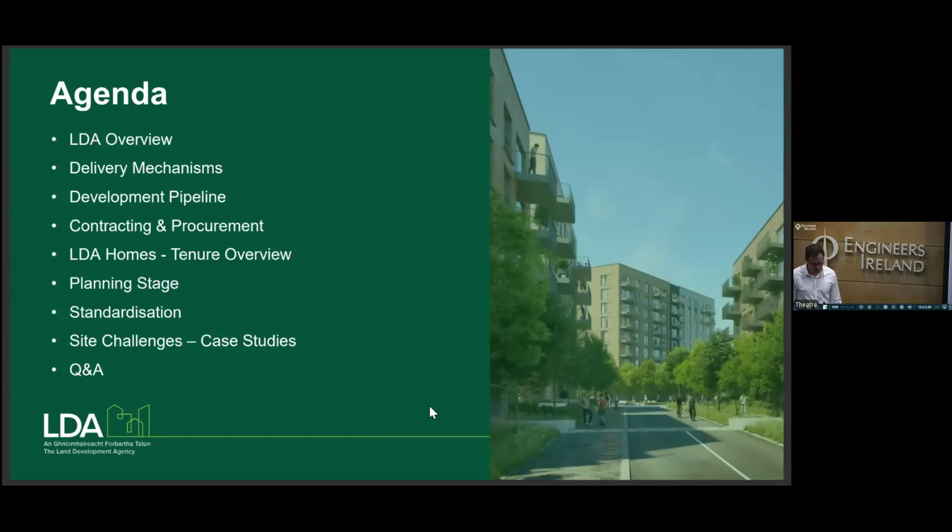So just in terms of agenda then, so conscious that some of your members will be familiar with the LDA and maybe others not so much. So in terms of the agenda then, we're keeping it high level at the start, and we'll get into a bit more detail as we go. I'm going to start by giving a general overview of the LDA, the different delivery mechanisms we have, our development pipeline, our contracting and procurement routes. I'll hand over to Shauna then.